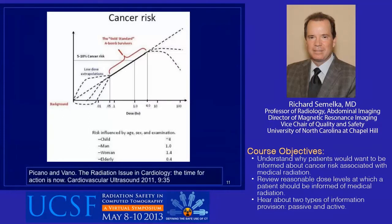So let's take a look at this graph that was published recently by Picano et al. And I just want to draw your attention to this gold standard that many imaging studies are based upon, and that's one of the issues I think that many radiologists have issue with, is that this is the range of the A-bomb survivors and their risk for developing subsequently cancer. Now, most of the imaging radiation falls into this lower category, where dose here is related in sieverts.